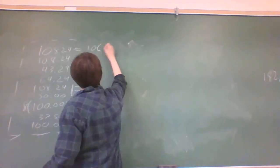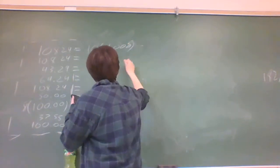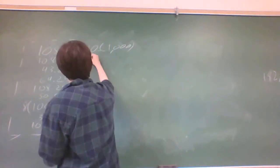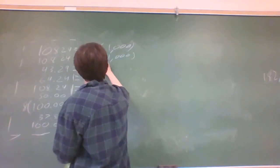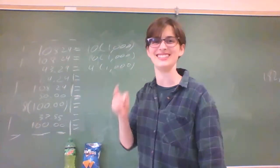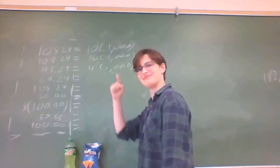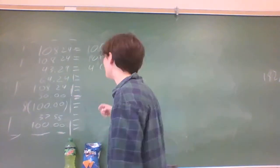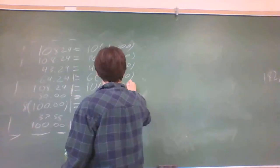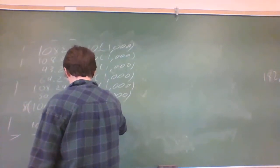So this is 10 times 1,000. Don't say I was wrong on the other calculations. And this is 10 times 1,000. And this is 4 times 1,000, because 1,000 V-Bucks is $10. A V-Buck is the equivalent of a cent, just so you know, you Fortniters. 6 times 1,000. 10 times 1,000. 5 times 1,000. 8 times 10 times 1,000.